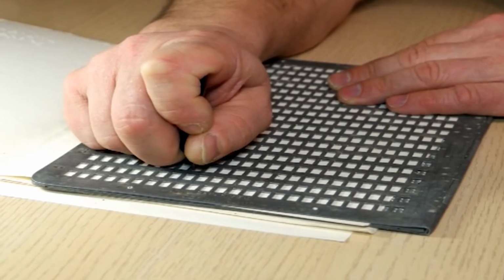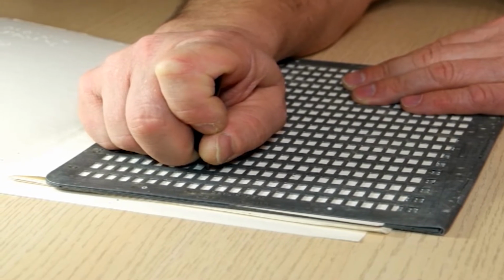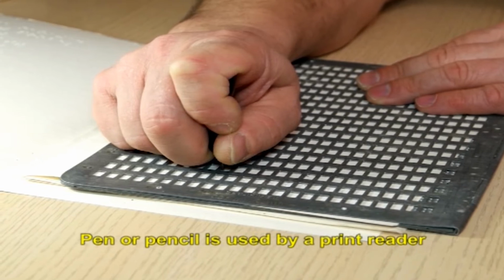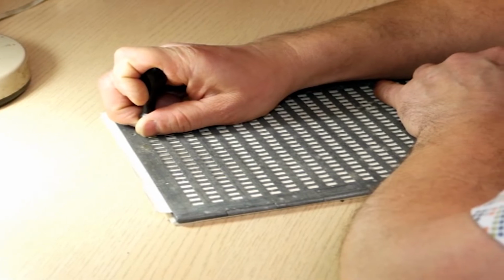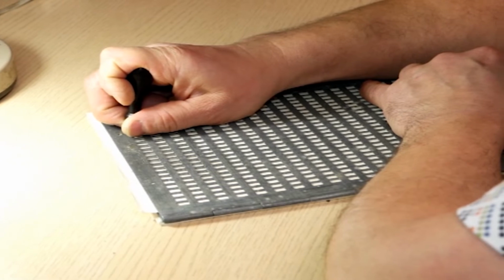A slate and stylus is a tool used by visually impaired students to read and write with Braille letters, just like a pen or pencil used by a print reader. The pen or pencil is designed to write on paper, and the slate and stylus is intended to punch raised dots on the Braille sheets.